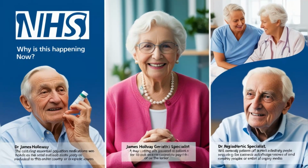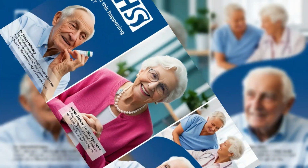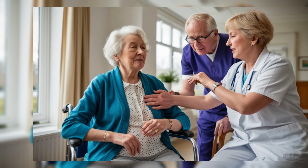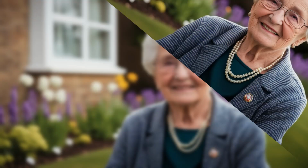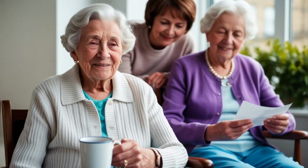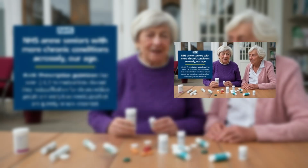Then there's Thomas, 81, from Edinburgh. He said, "My digestive medication is now considered optional because my diabetes and respiratory conditions take priority. But I need that medication just to be able to eat without terrible pain. How is that optional?" These stories raise a serious and urgent question. Who exactly is deciding which conditions deserve treatment and which ones can be ignored?